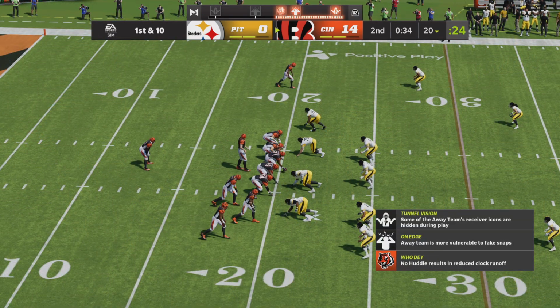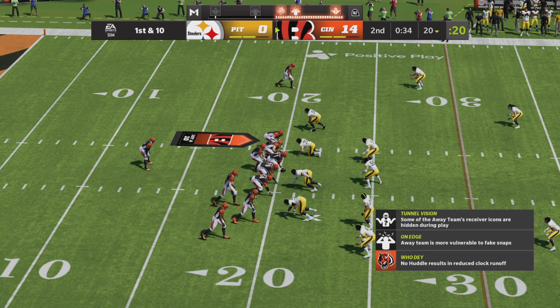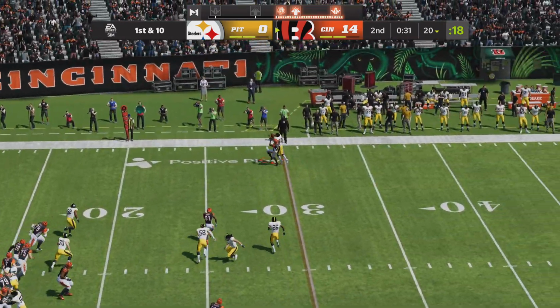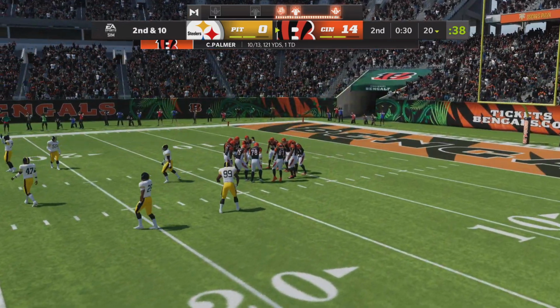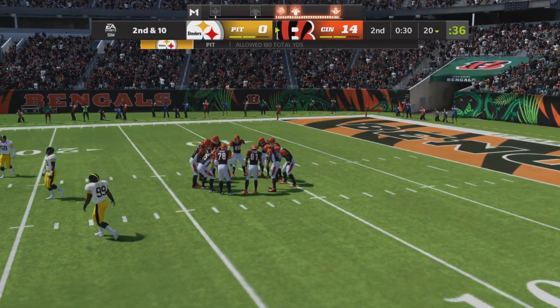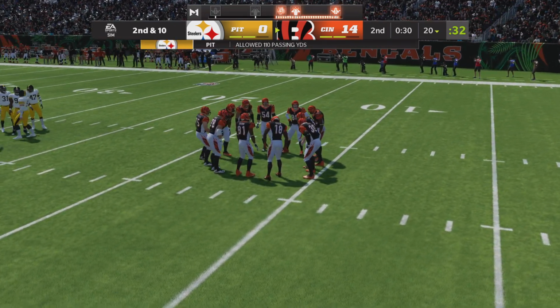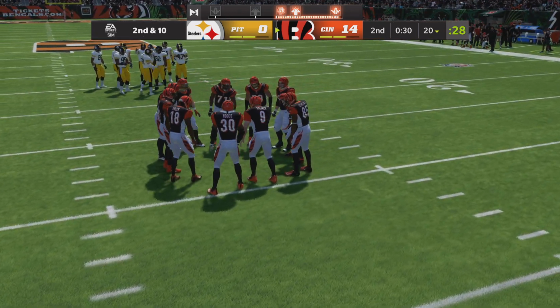Just over 30 seconds to go in the half. They've got it 1st and 10. Now it's Palmer. And that is incomplete. Oh, the coverage a little too good there, and it's 2nd down. Have to give some credit to the defender on that, who read all of his keys perfectly and got a great break on the ball and was able to force that incompletion.